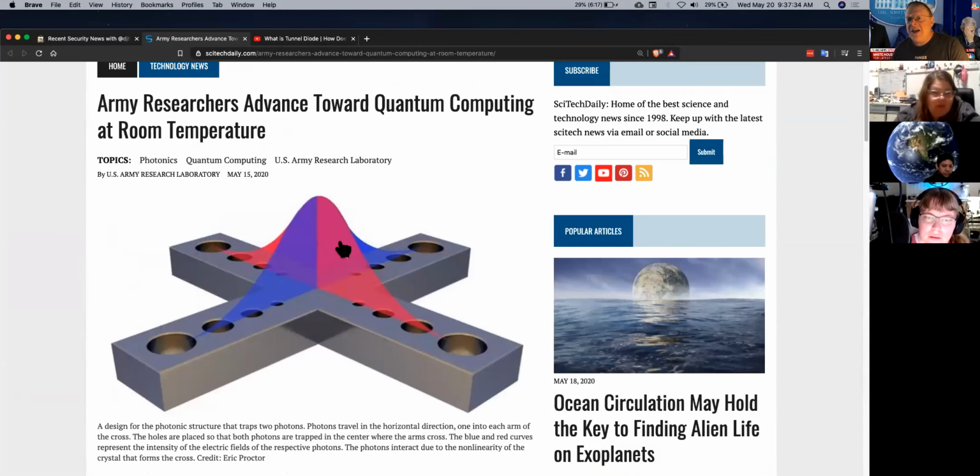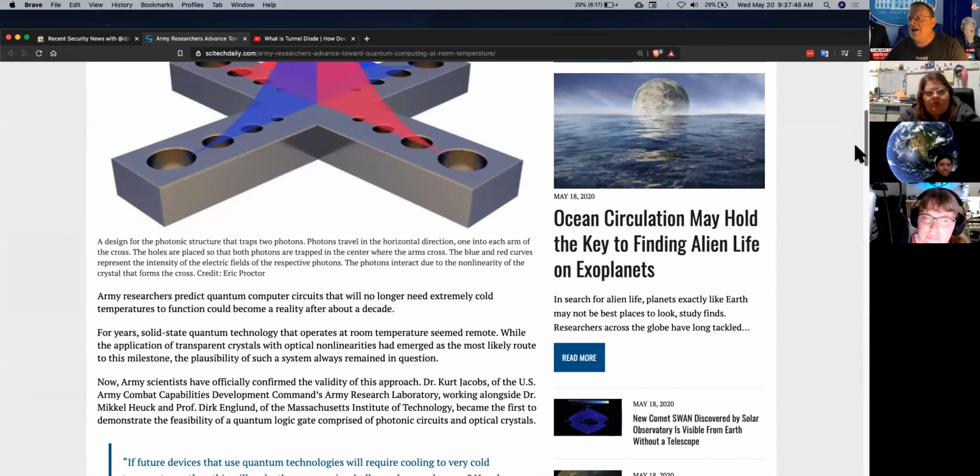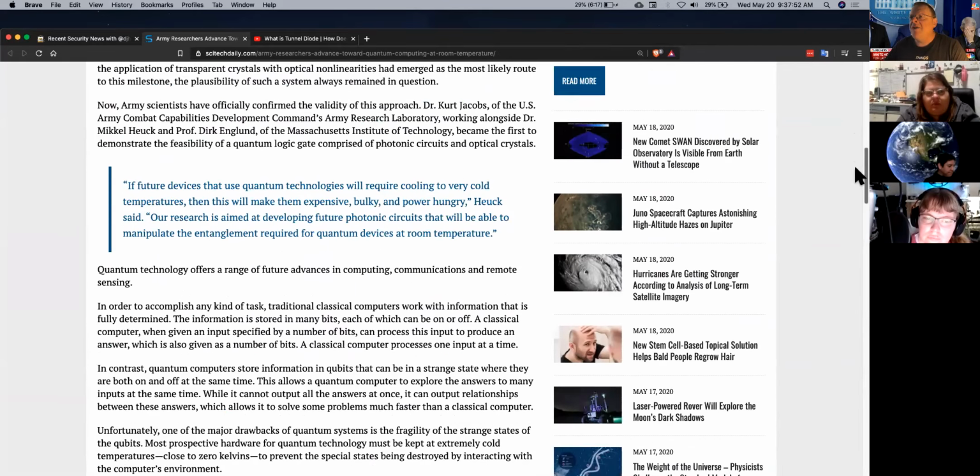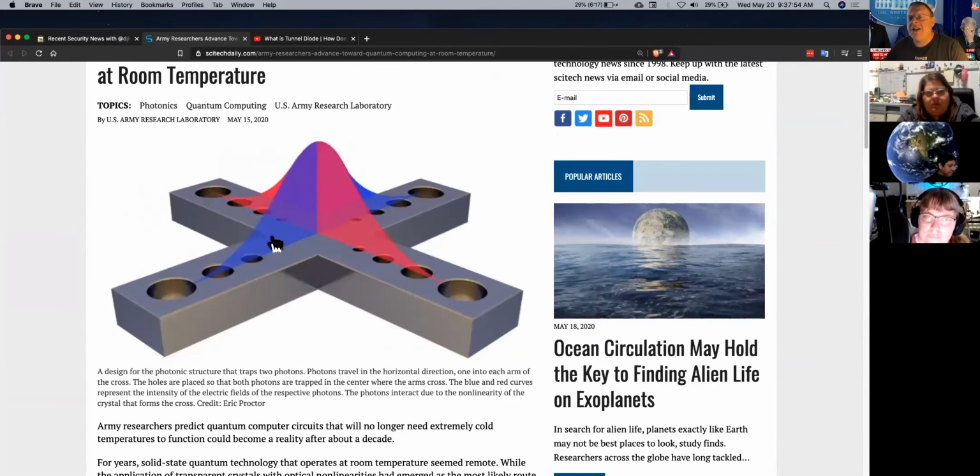So this is what you need. You need to use light in glass so that it can operate at the quantum level without being cooled the way optical fiber does. So this is a big step forward. This is, I think, the only practical way to do quantum computing at room temperature. Anyway, it'll be interesting to see. This may be the technology that actually leads to an affordable, practical quantum computer.